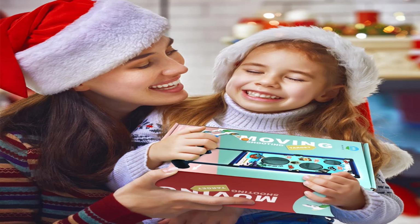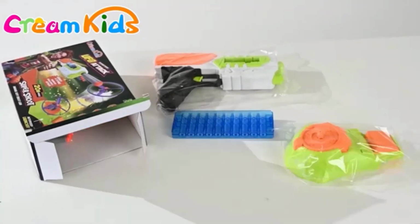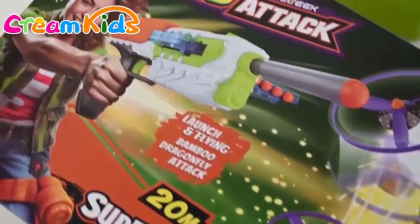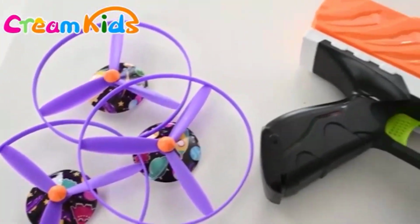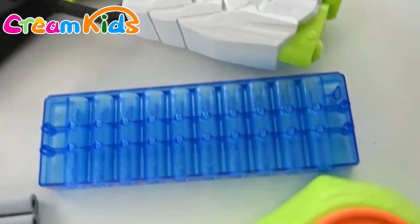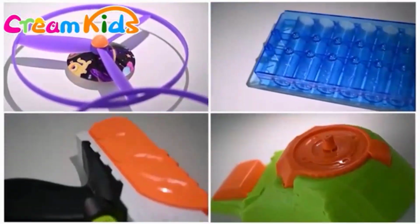Beyond the sheer fun, this shooting game also provides some educational benefits. It helps improve hand-eye coordination, focus, and concentration. The moving target encourages strategic thinking as kids aim to hit a constantly shifting goal. While not explicitly educational, the game subtly promotes skills that are valuable for a child's development.